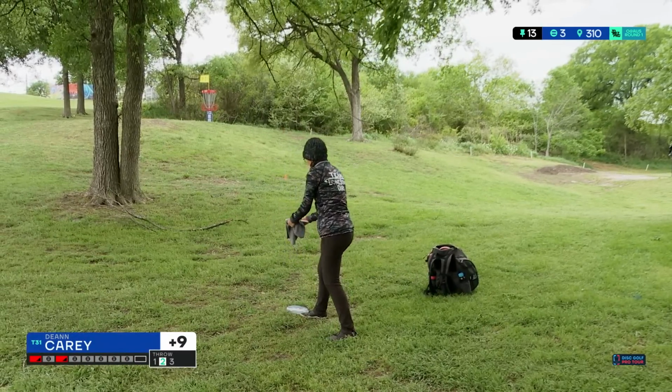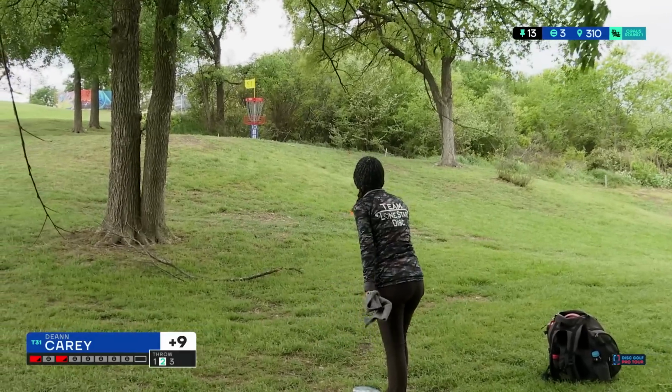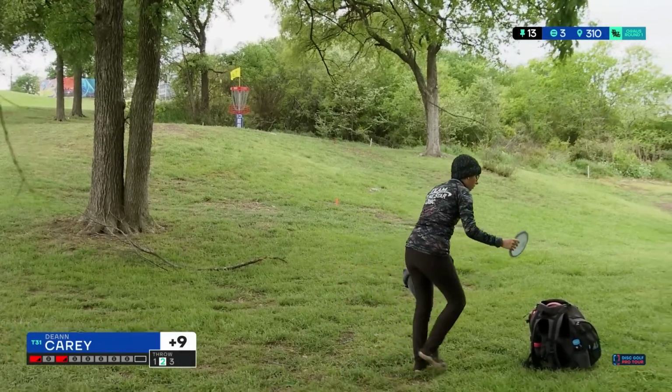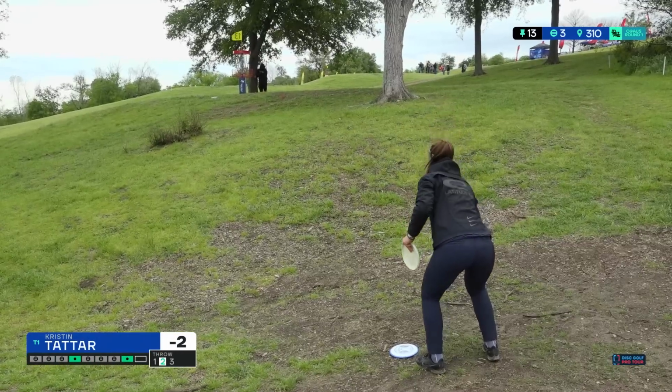This hole is so extremely uphill. This little approach that Deann has is probably about 30 feet of elevation gain. Yeah, she lays up nicely.